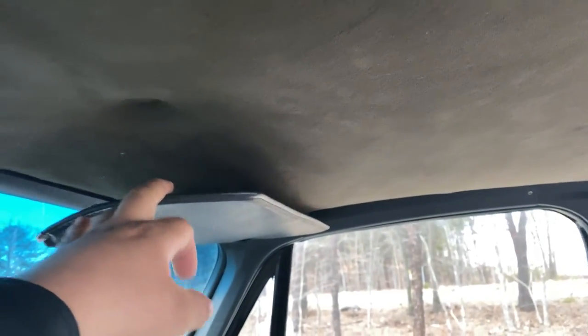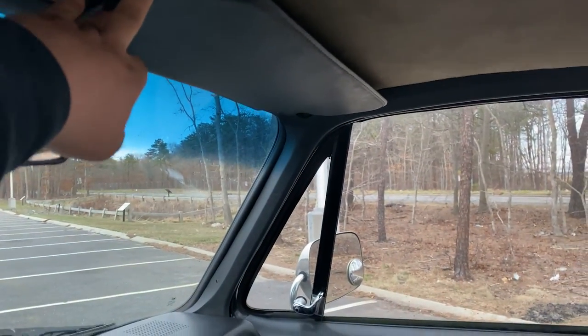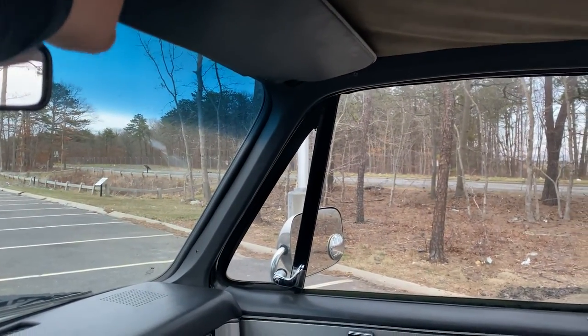So visors, that one looks pretty good. The other one, not so much. It's like somebody's been hanging out of here, like a monkey or something. I don't know. Maybe somebody had a pet monkey with us.